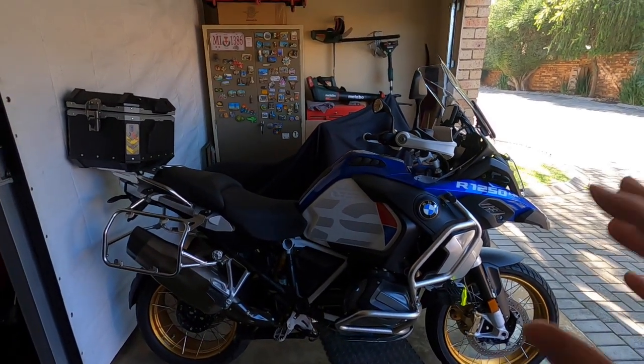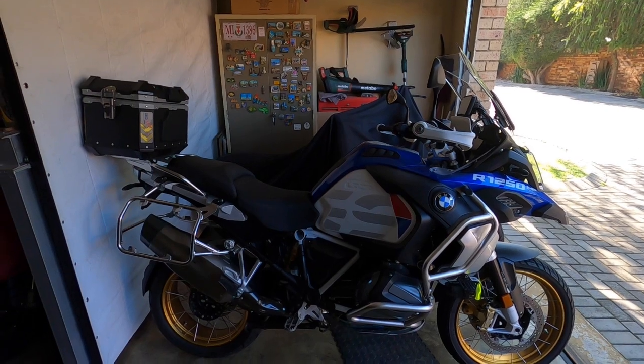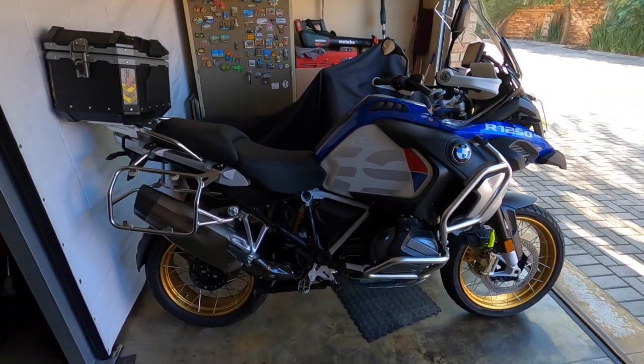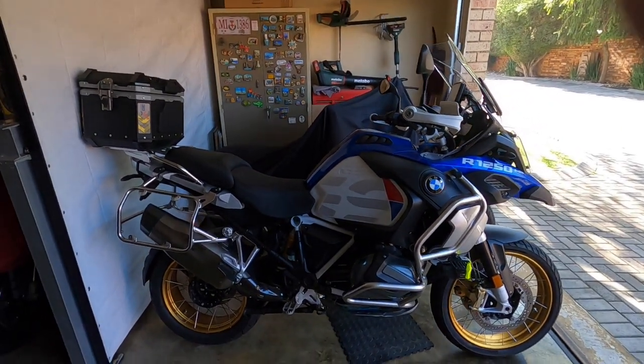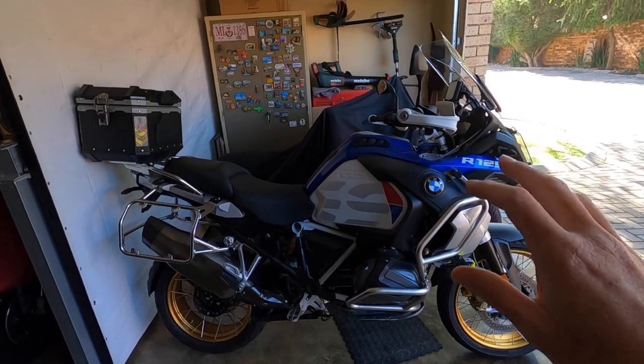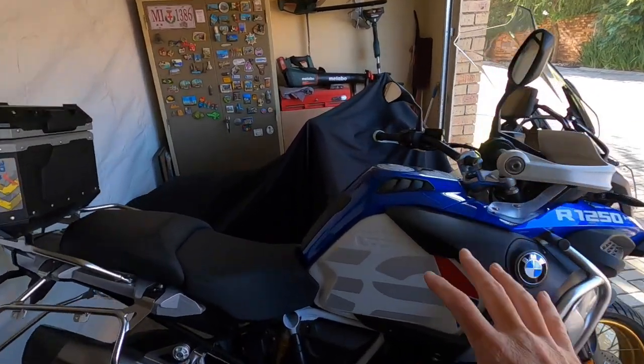On my right here, I have my go-to bike, my mule. It's a BMW R1250 HP, the GS Adventure. Stunning bike, love it, ride it a lot. I do all my tours on this, and I've also done a little preview on this. If you want to know more about this bike, let me know. But fantastic bike, a runner I'm enjoying.